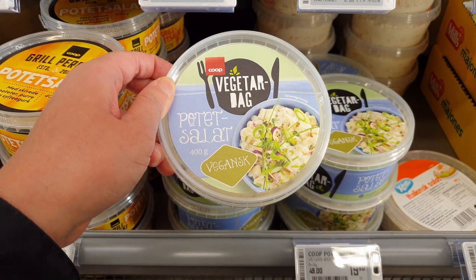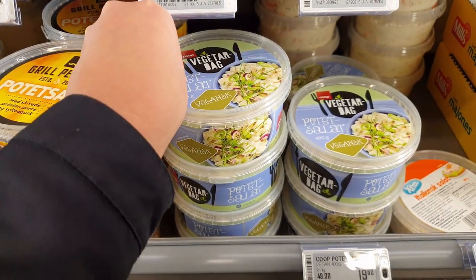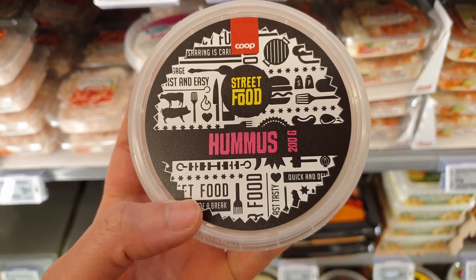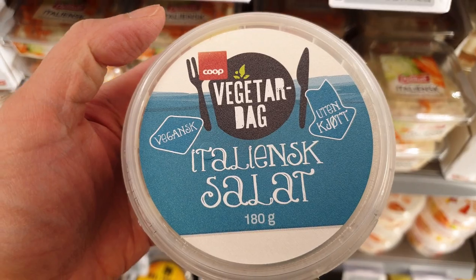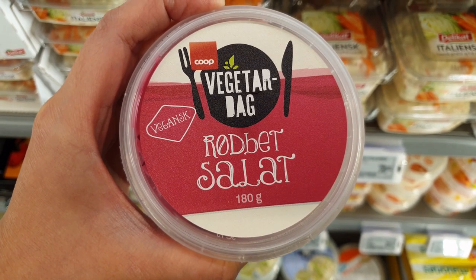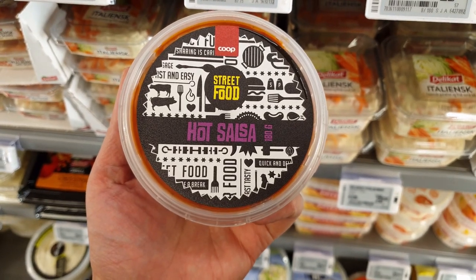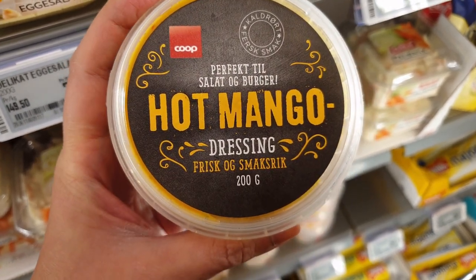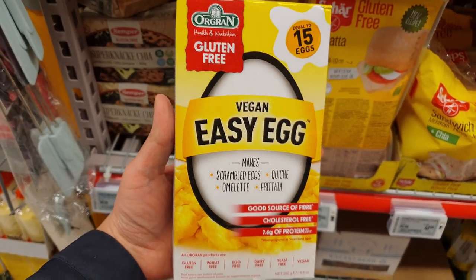Do you need potato salad? This is a vegan potato salad. It's really good with hot dogs. Coop has their own hummus. Do you miss Italian salad? This is also vegan. How about red beet salad? Are you lazy to make salsa? Here is some vegan salsa. How about hot mango dressing? It says here perfect for salad and burgers. Are you missing eggs? They have Easy Egg.